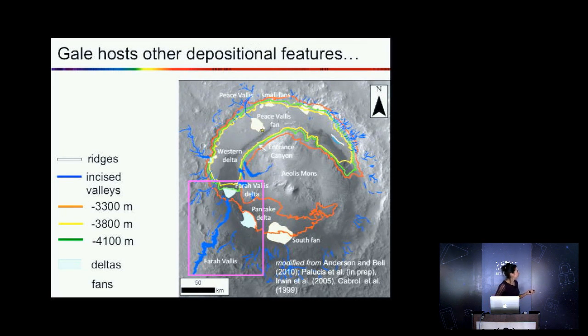Now, as I mentioned before, Gale hosts other depositional features. So the Peace Vallis fan, we spent a lot of time thinking about because this is where we've actually collected data from the rover, but as has been pointed out in the literature, there are other fans and other deltas. And so I'm going to look at 3 different systems. And the first is what we're calling the Fairivalice system.